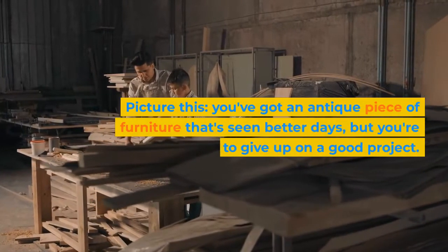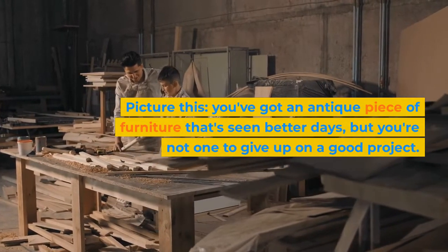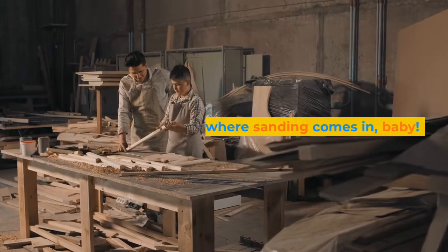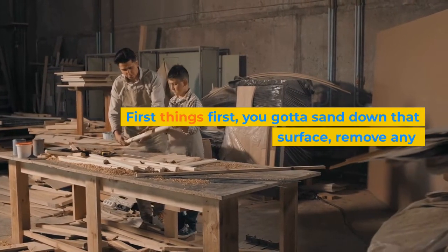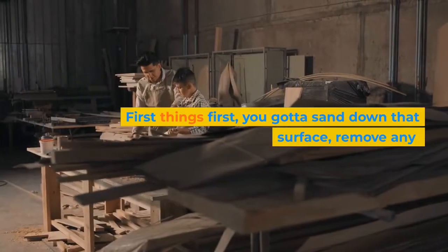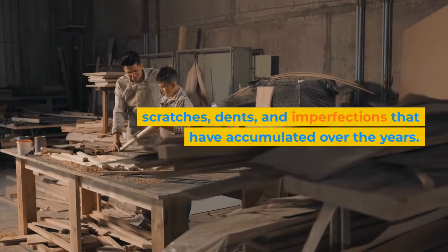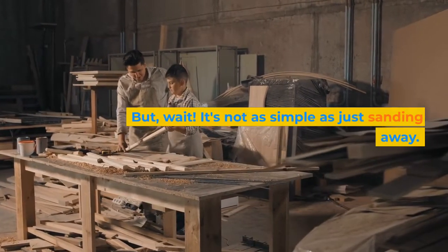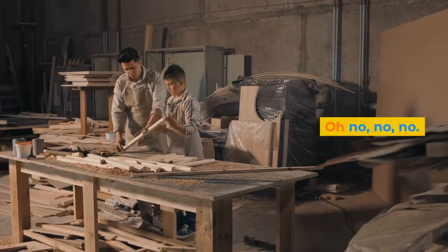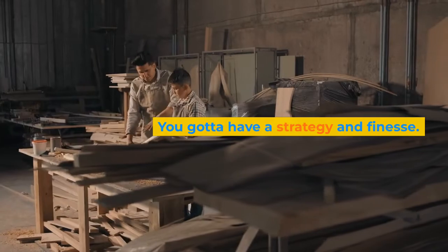Picture this, you've got an antique piece of furniture that's seen better days, but you're not one to give up on a good project. That's where sanding comes in. First things first, you gotta sand down that surface, remove any scratches, dents, and imperfections that have accumulated over the years. But, wait. It's not as simple as just sanding away. Oh no. You gotta have a strategy and finesse.